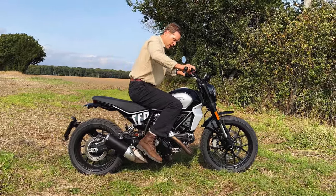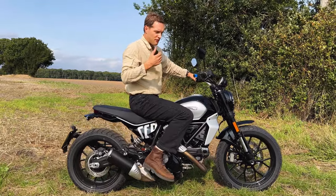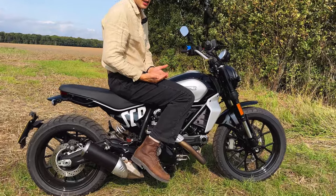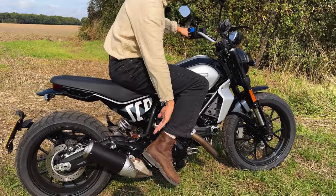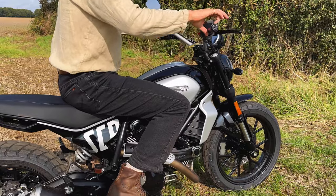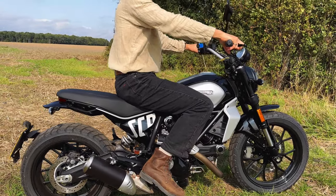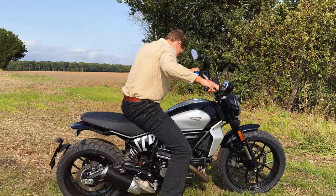Slight issue is that for someone of my height at 6'1", I am incredibly bunched up here. The soles of my feet are almost pointing directly behind me. So for long distances, I can already feel that this will not be the most comfortable bike.